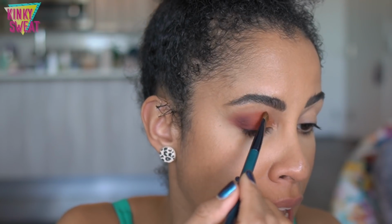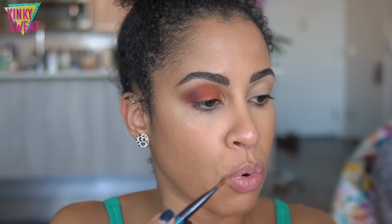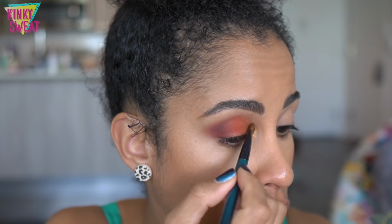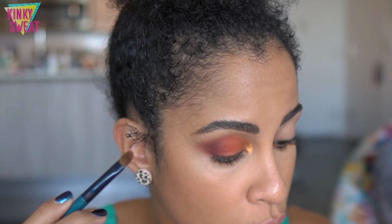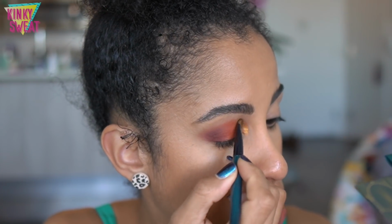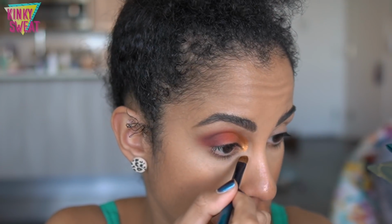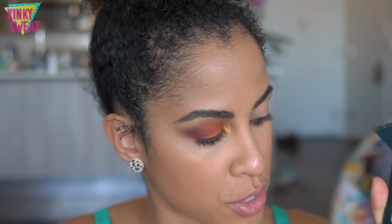I can't stand it. Also taking Sequins, which is more golden, and I'm placing that on the actual inner corner of the eye over Prohibition. So we get more of that gold hue, and I'm pulling it under the inner part of my lash line. Now 504 from the Hot and Flashy collab. Great brush for the under eye.